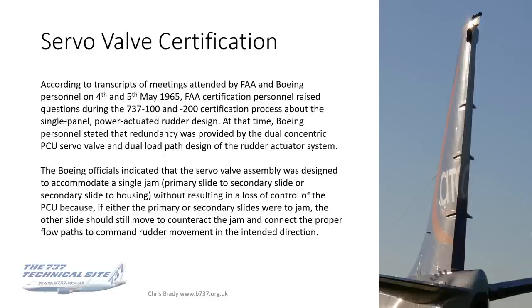So the dual concentric servo valve was, one view is it's overly complicated. Another view is that it's very clever because it can handle a single jam. That's kind of why it was designed that way. So it was considered to be a very good thing at the time with lots of advantages, but as I say, unfortunately, it's believed it was the culprit.